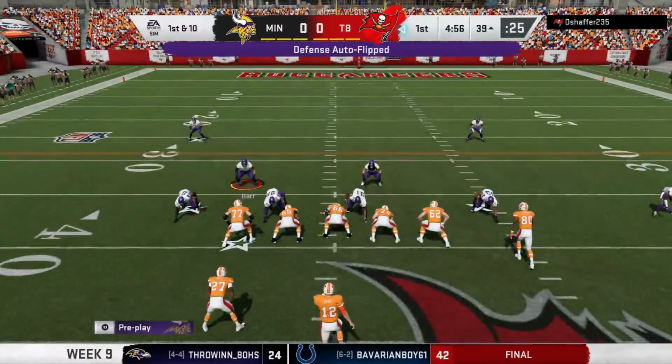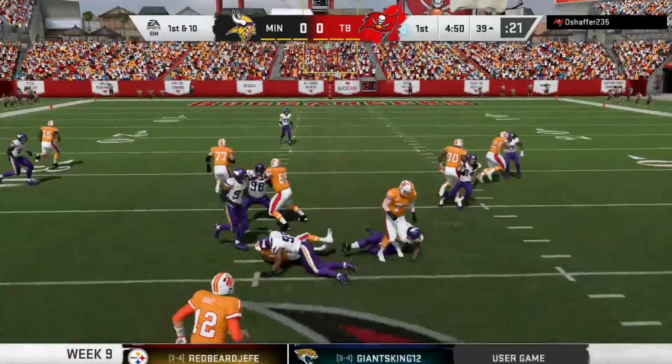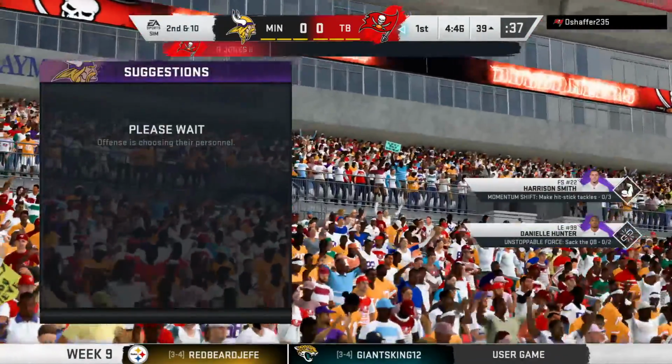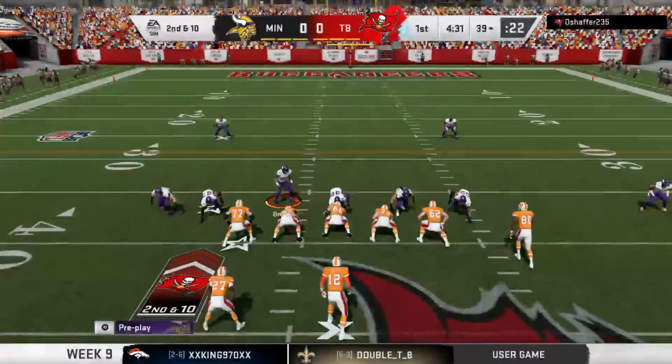So from the 39 now, they'll come up on a 1st and 10. Out of the shotgun, it's Jones. Looking for a seam, but finding none. He'll get back to the line of scrimmage, and that's it. Officially no gain on the play, and it's 2nd down.